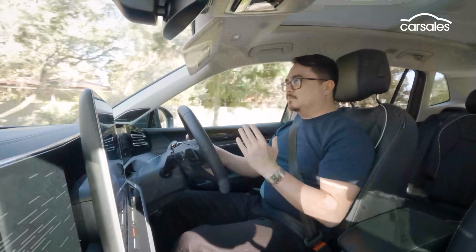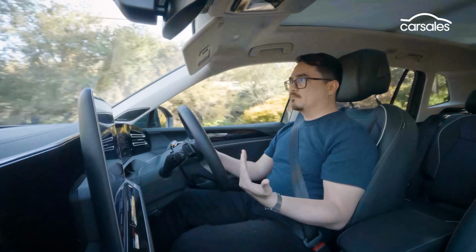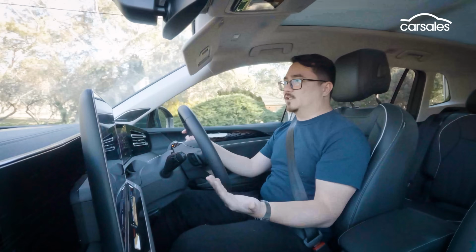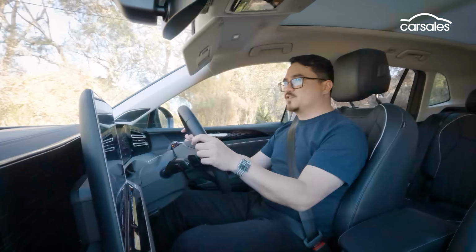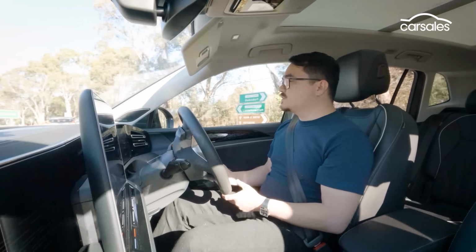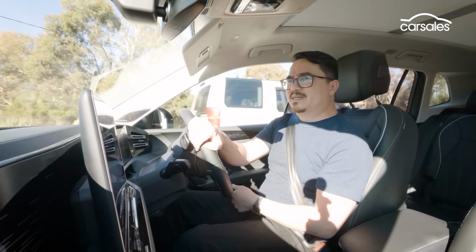But here at the entry level of the Tiguan powertrain family tree, so far, so good. It feels fine. 110 kilowatts of power, I believe 250 newton meters of torque. It's not exactly overburdened with either power or torque, but it does feel reasonably lively.